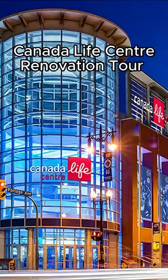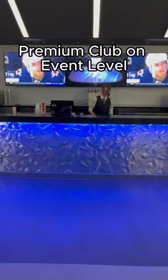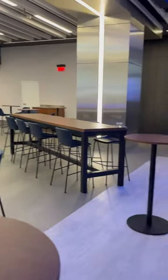Let's go on a tour of the newly renovated Canada Life Centre. First stop, the Scotiabank Wealth Management Premium Club on the event level. Enjoy elevated amenities and a delightful range of food and beverages.